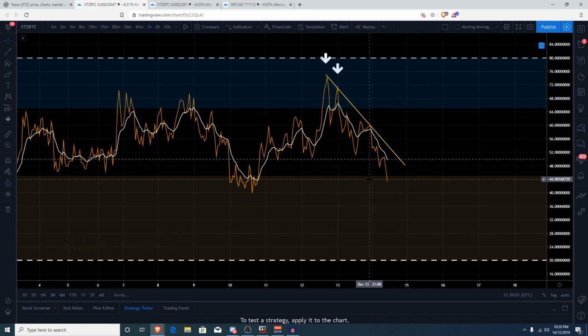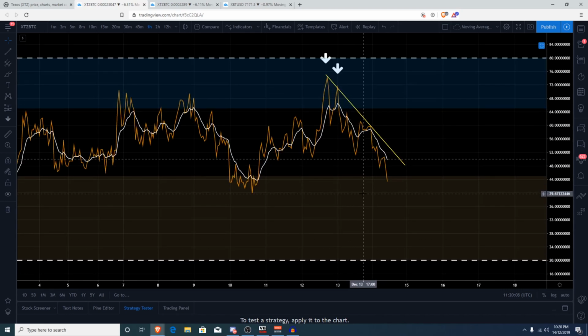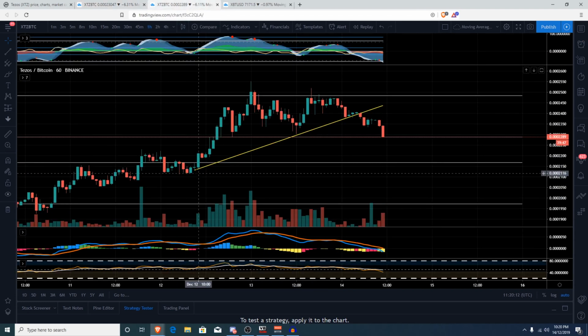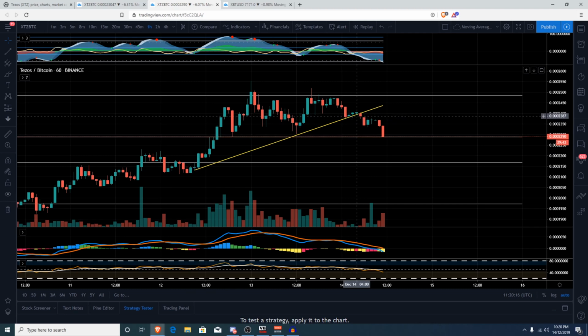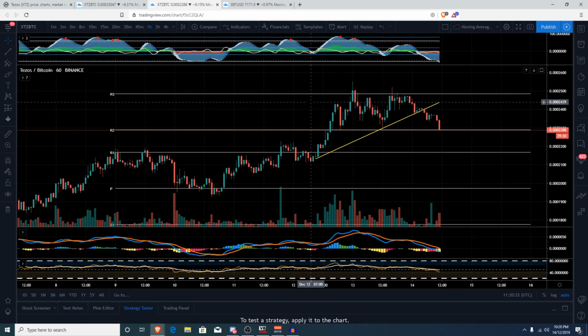We were hitting this sort of resistance. We've got this resistance trend line, and we were just losing momentum. And even though we got to basically the same price, the momentum was all the way down here, which was a dead giveaway that we were going to lose support. We've got a very valid trend line, 1, 2, 3, 4, 5, 6 touches, and we finally broke down out of it, and we've come down here.